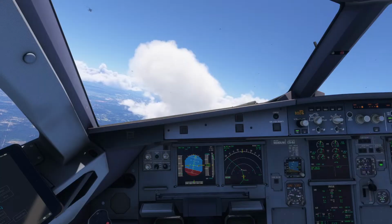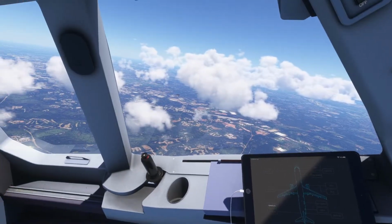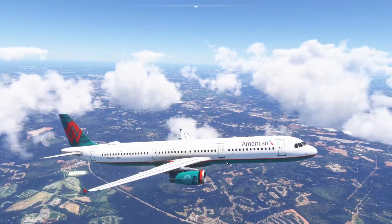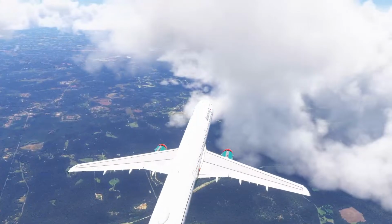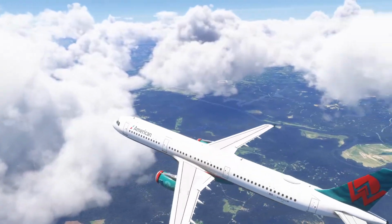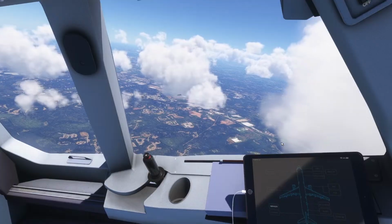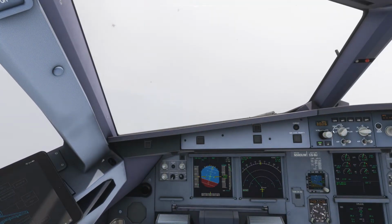So, back here on this FSLabs, I think things are looking good in this Microsoft Flight Sim. Yeah, I mean the ground textures are nice. Clouds are nice. All right, you gotta love the cloud smoothing in Microsoft Flight Sim.